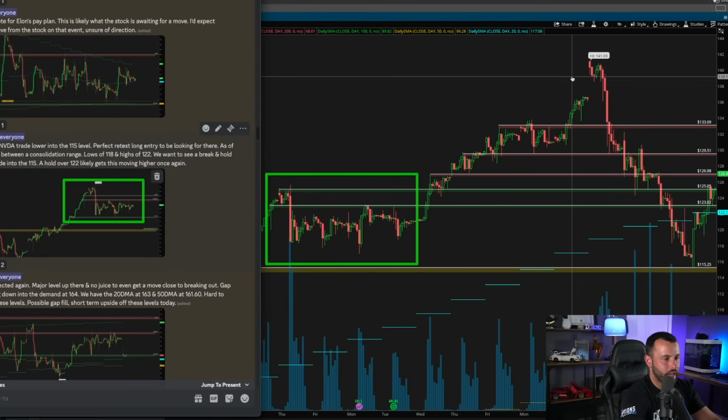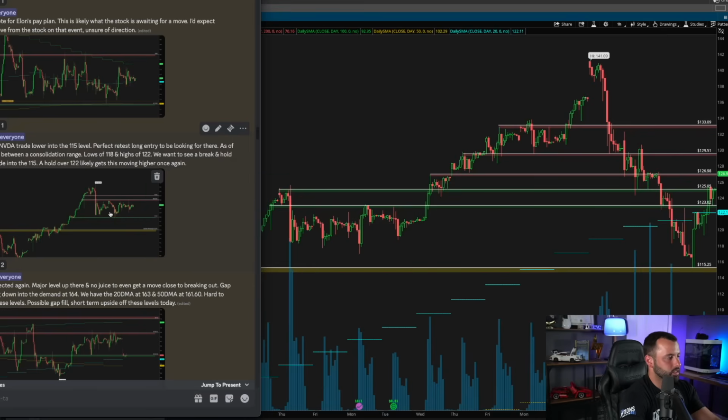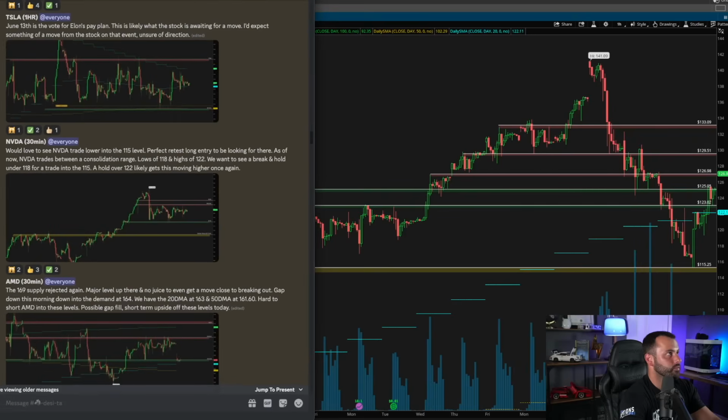You can see what happened in the short term and in the long term after our analysis there on June 10th. Our commentary here was, would love to see NVIDIA trade lower into the 115 level, a perfect break and retest long entry to be looking for there, right?